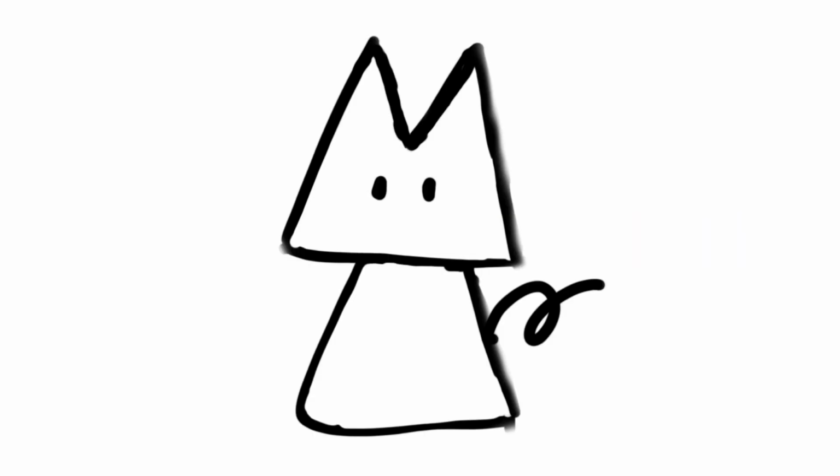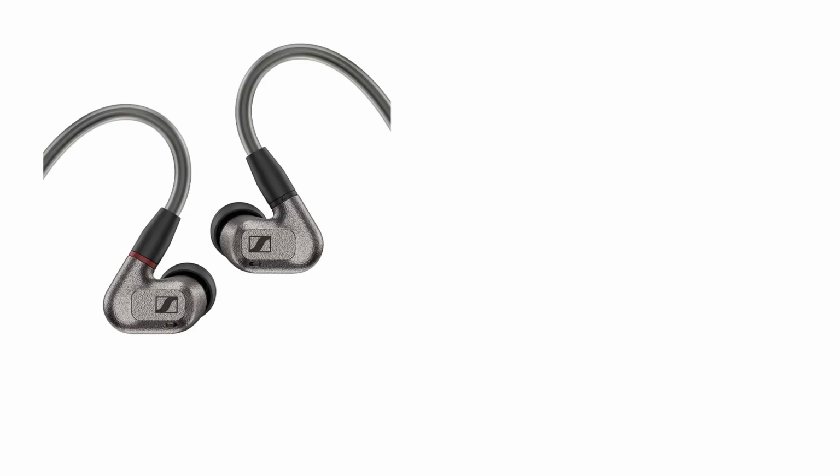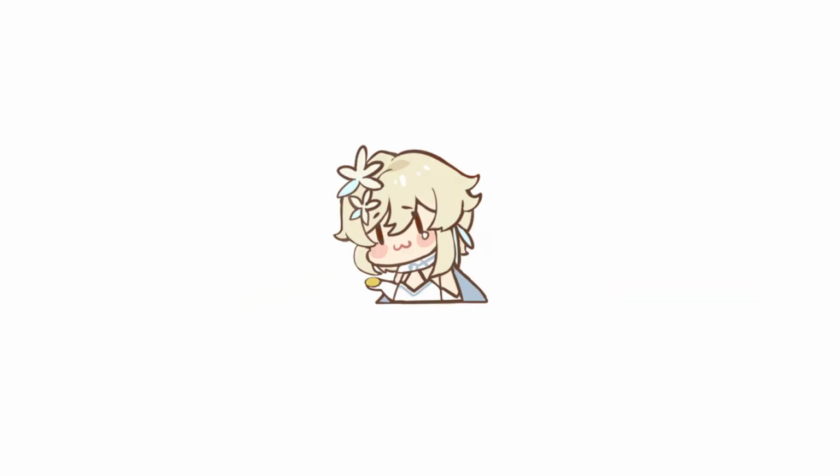Here's some questions for you. When was the last time you heard of a pair of well-tuned earphones with a single DD only, and still been praised as technically impressive or, in layman's terms, detailed or revealing? Sennheiser IE600, Sony IER-Z1R, and how much are those?